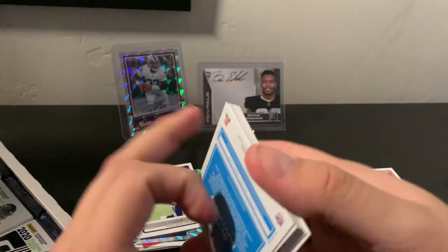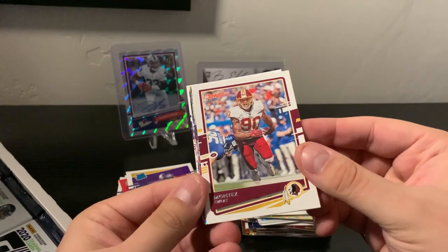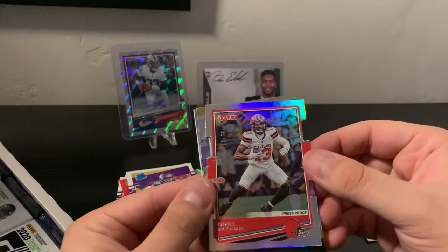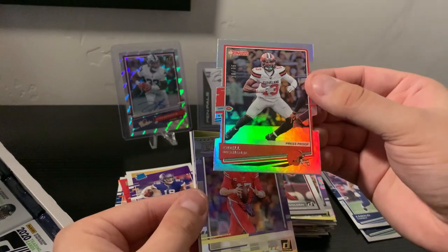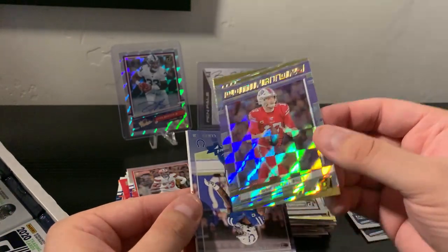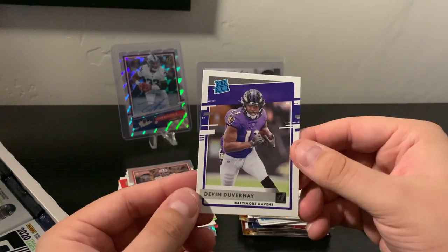Shaq Barrett, DK Metcalf, Marshon Lattimore, Montez Sweat, Correa. We have a press proof die cut Odell Beckham out of 75. Very nice. Look at that. That's very cool. That's definitely a hit. Got a Dominators Josh Allen, Darius Leonard 2000, an AJ, and a Devin Duvernay rated rookie.